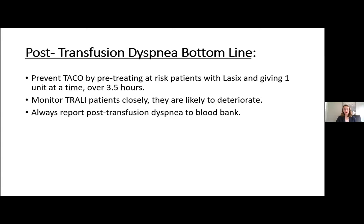So the take-home points for transfusion-related dyspnea are, first, to prevent TACO by pre-treating at-risk patients with Lasix, giving one unit of blood at a time, and giving it slowly over 3.5 hours. Second, monitor potential TRALI patients very closely because they are likely to deteriorate. And third, always report post-transfusion dyspnea to the blood bank.